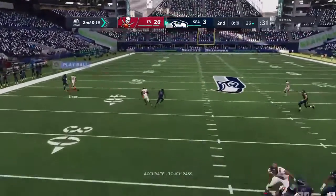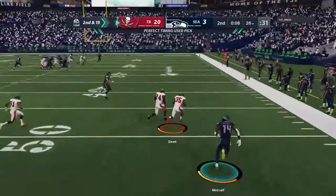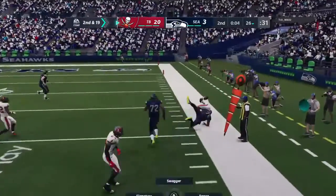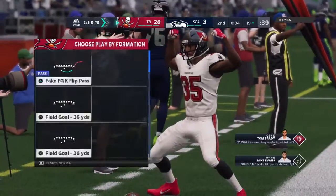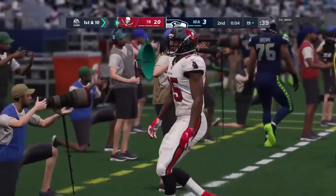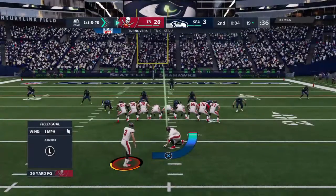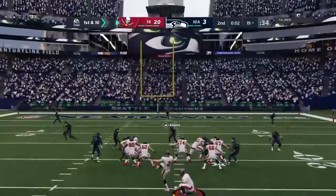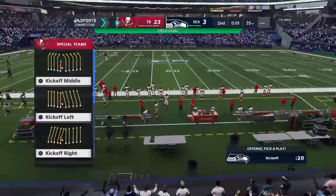From the gun, Wilson. Oh, he tries to get it to Metcalf, but it's intercepted. Picked off right around the 43. Wilson's pass intercepted by the Buccaneers. They'll take over first. So with 4 seconds to go in the half, here's the field goal unit onto the field. It'll be from the right hash, and it'll be a 36-yarder. And the 11-year veteran bangs it through.